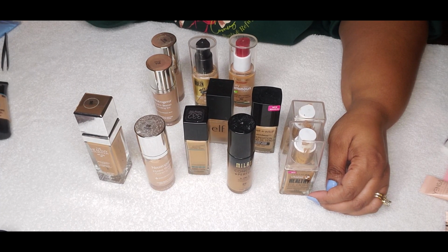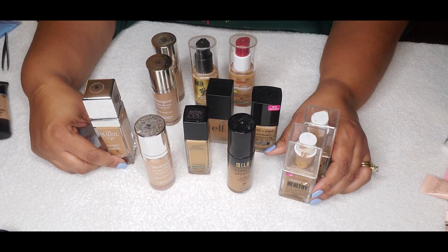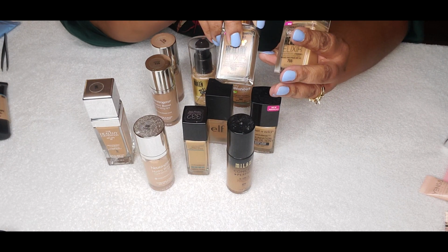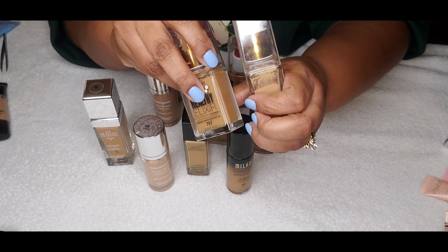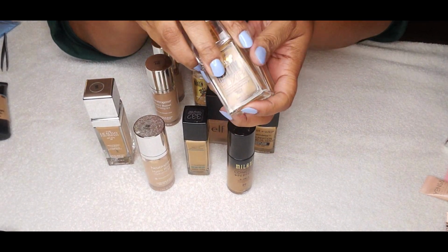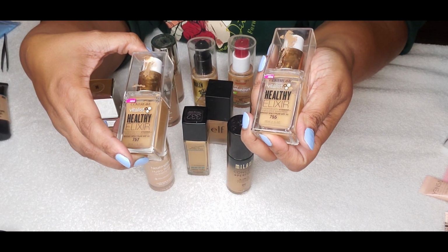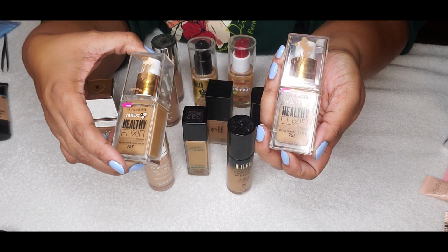Okay, now we're going to go into foundations. We're going to start with drugstore options. This foundation, I used to really like this one. This is CoverGirl Vitalist Healthy Elixir. Raw Beauty Christie talked about this so much that I had to end up buying it. I bought the shade 755 and 757. They both did work for me depending on the time of the year, and I really did like this. It's just really old, so I think these are probably 2 years old, so I need to go ahead and get rid of those, but I really did like this foundation.